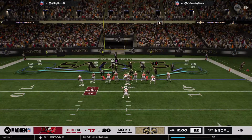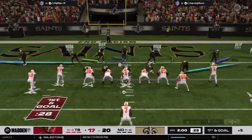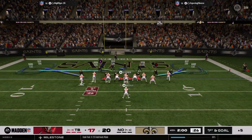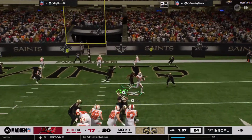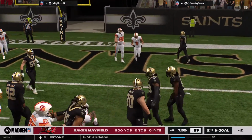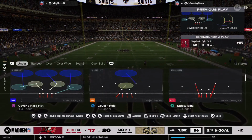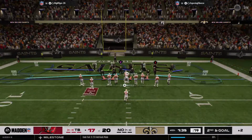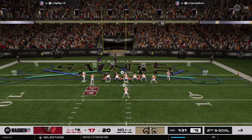Got that chip shot in their back pocket to tie it. A chance at the lead here first, though. 1st and goal. Setting up to pass. Caught just shy of the goal line. And a massive hit near the goal line to keep him out of the end zone. Ball at the 2 here for 2nd and goal. 2nd and goal at the 2-yard line.